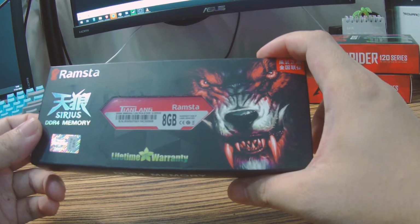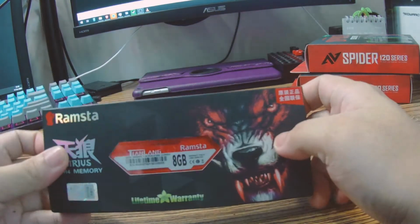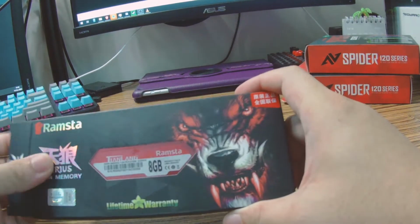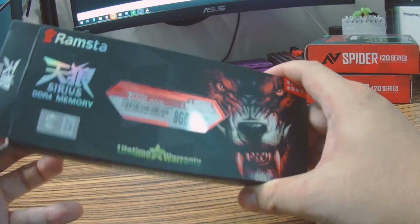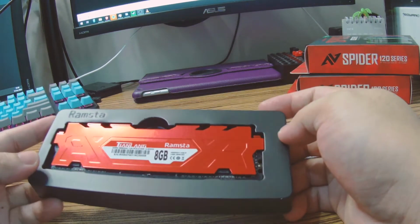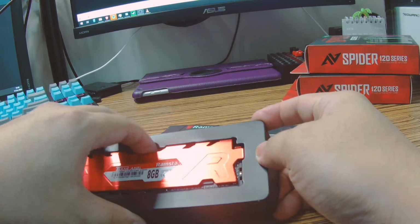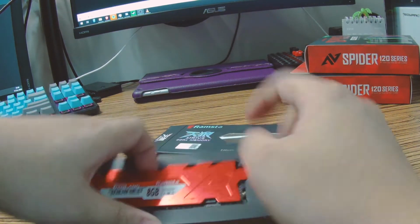So ang rate nito is nasa 2666 megahertz. So as you can see, parang Chinese brand siya. So anyway, halos lahat naman ng bagay ngayon made in China. But in terms of performance, huwag na kayo mag-expect ng todo-todong performance dito. At I think this will work for entry-level builds. No? Kung nagtitipid kayo, I think it's one of the cheapest na merong.